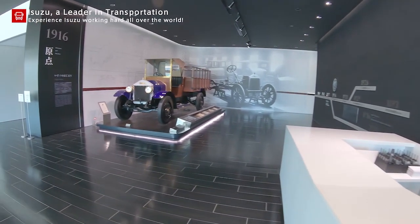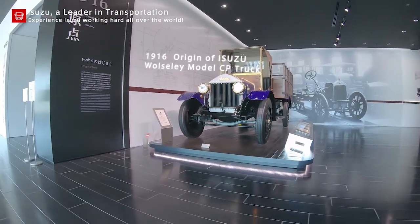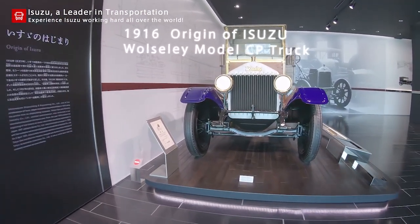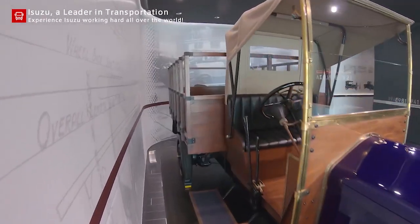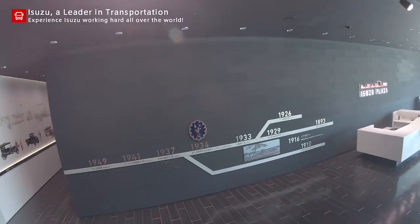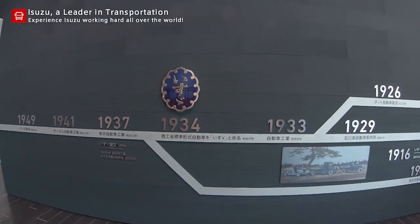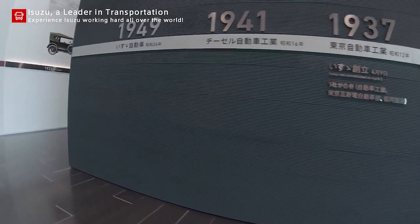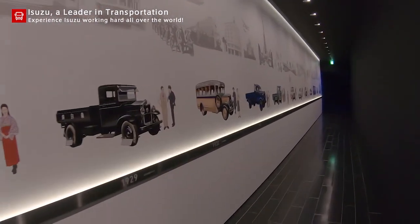We display the Wellesley Model CP truck, which is the oldest existing truck in Japan and the first truck manufactured by ISUZU here. Let us show you the history of ISUZU. In 1916, Tokyo Ishikawajima Shipbuilding and Engineering Company Limited and Tokyo Gas and Electric Industry Company Limited planned to manufacture vehicles together. Although these two companies would merge later, we have set the year 1916 as the year ISUZU was established. We have the longest history of all car manufacturers in Japan.